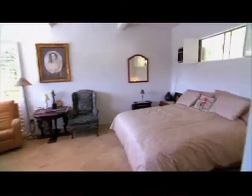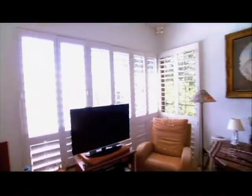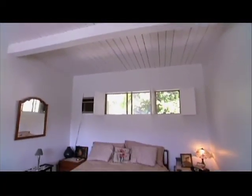Here is, voila, the master. You know what I like about it? You have a full closet, a full dresser, two full chairs in here, a king-size bed, and there's still plenty of room to maneuver around.